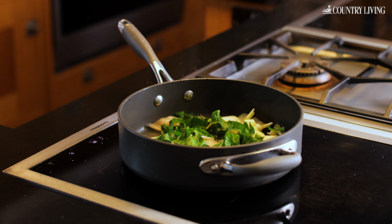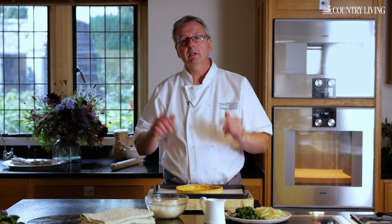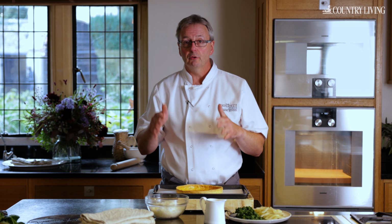When it comes to the actual cooking of the tart case, so to get to this, what I have in front of me, there are two ways of doing it. You could either use a traditional pastry ring. So in other words, we're lining the ring and what we're doing is baking it blind.